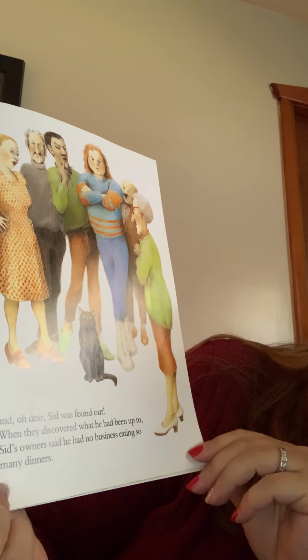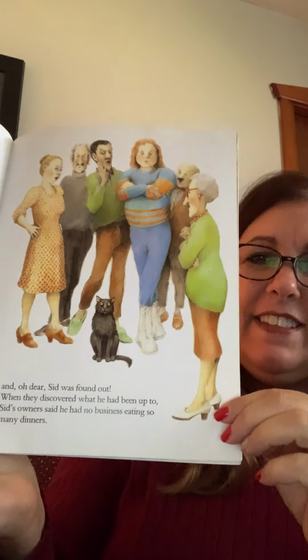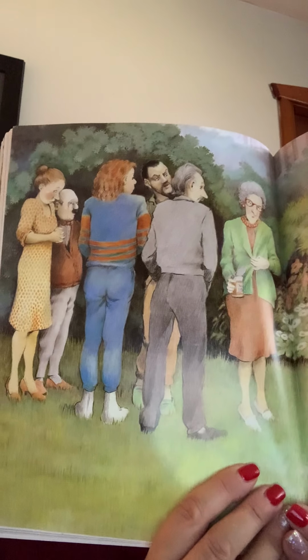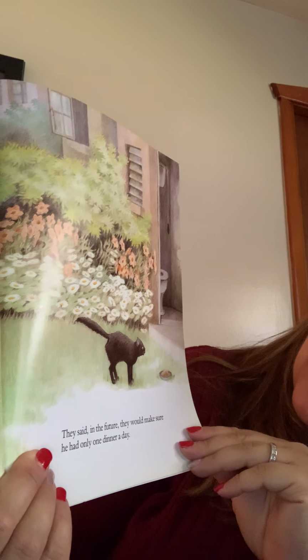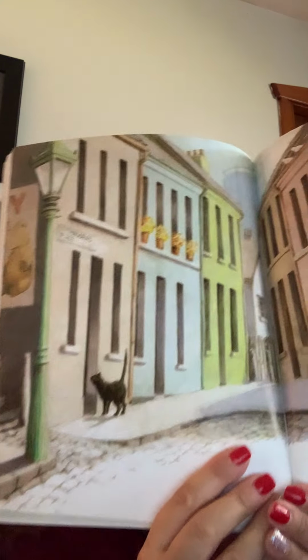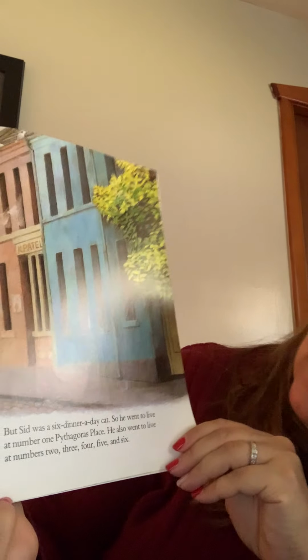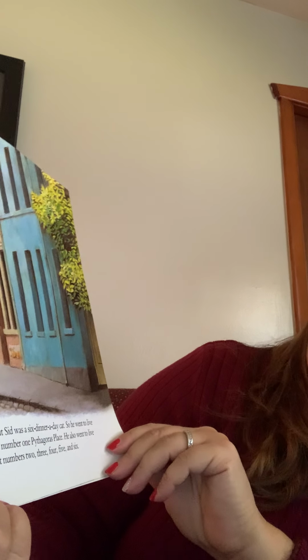When they discovered what he had been up to, Sid's owner said he had no business eating so many dinners. I love the picture. By looking at their faces, we can tell they're upset with Sid. They said in the future they would make sure he had only 1 dinner a day. But Sid was a 6 dinner a day cat, so he went to live at number 1 Pythagoras Place.